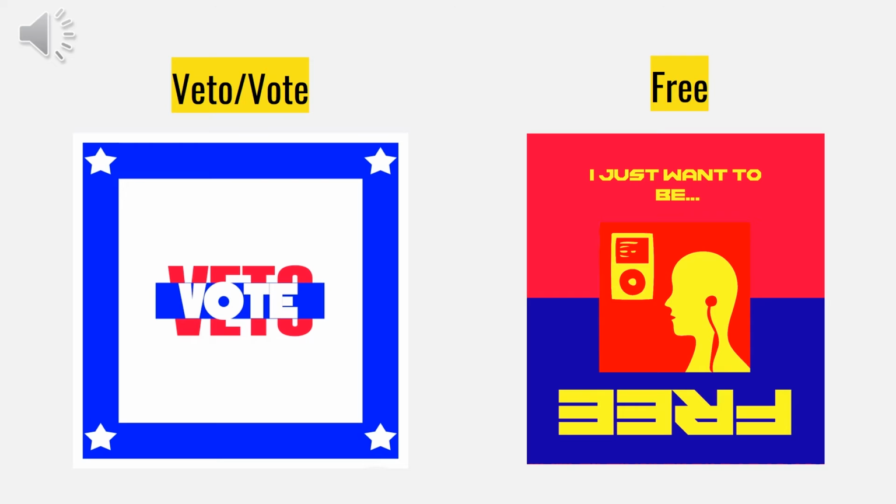These two pieces here are called Veto/Vote and Free. On the left, for the Veto/Vote, I used all the colors on the American flag to showcase that we're having an election coming up, and I feel like it's very important for us to use our vote, not veto our right to vote. And I did that by putting vote over veto to represent the way that I feel and the way that most Americans should feel with this upcoming election.